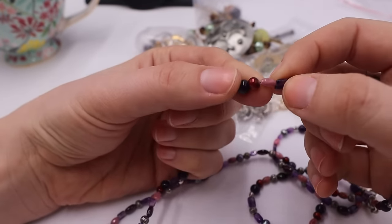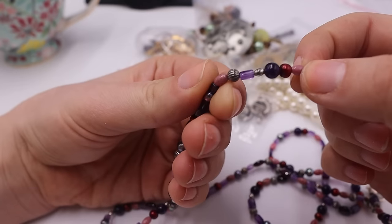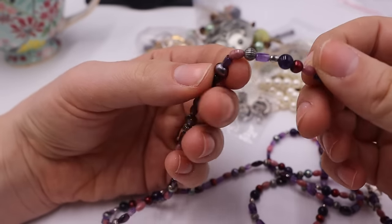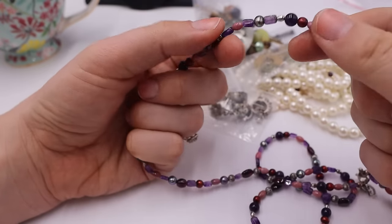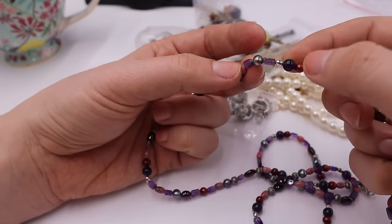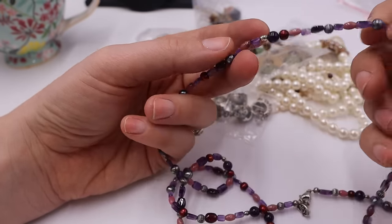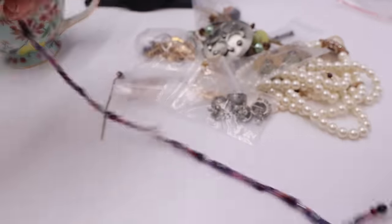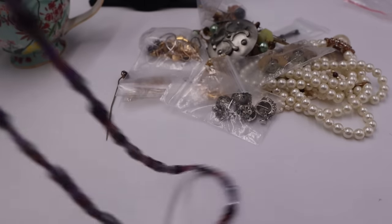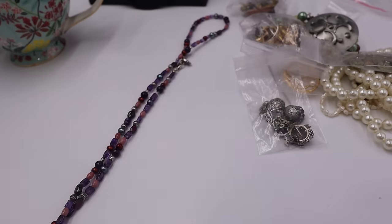This rosy one might just be some kind of marble. We have the faux pearl, or I'm sorry, the genuine pearls, the dyed pearls, I should say. Genuine dyed pearls all right there. And it's pretty long. Let's see how long this is.